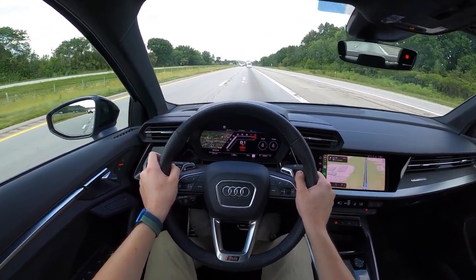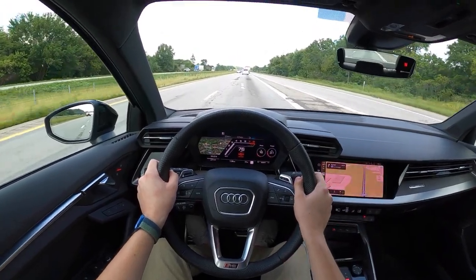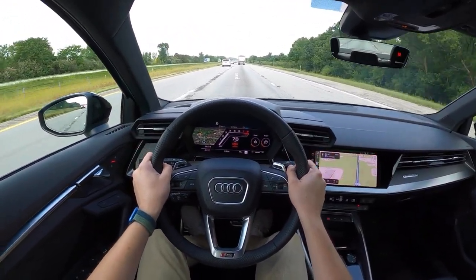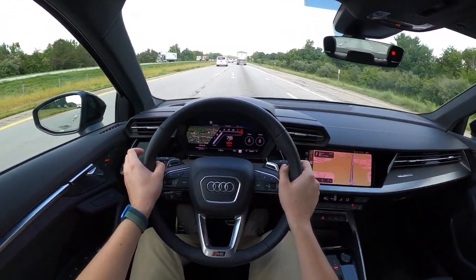That's so cool. The amount of grip that this thing has is just unbelievable. Going around that clover leaf at, well, I won't say it, but you all saw the speed that I was traveling at, and it probably could have gone a little bit faster. It wasn't even squealing super heavily there.